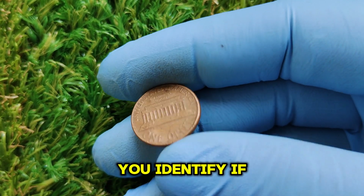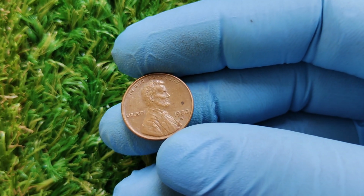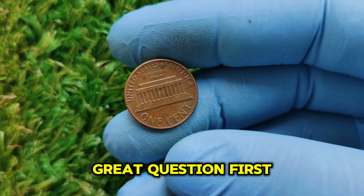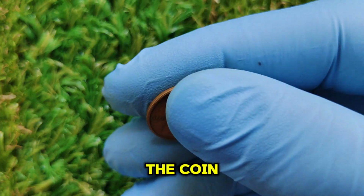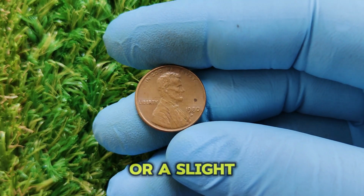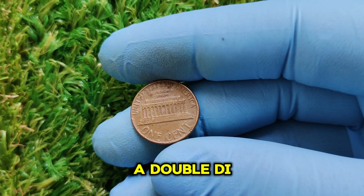How to identify a 1980 D double die penny? So, how can you identify if your 1980 D penny is the error variety that's worth a fortune? Great question. First, look closely at the date and the word Liberty on the obverse side of the coin. If you notice a double image or a slight doubling effect where the text appears to be doubled, you could have a double die error.